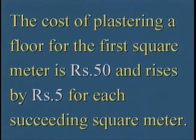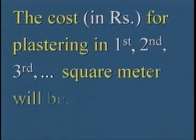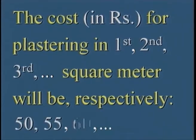Another example is the cost of plastering a floor. For the first square meter it is rupees 50 and rises by rupees 5 for each succeeding square meter. The cost in rupees for plastering the first, second, third and so on square meter will be respectively 50, 55, 60 and so on.